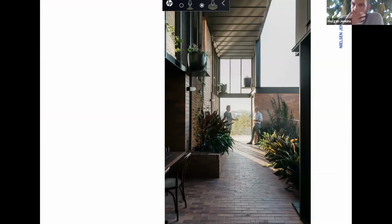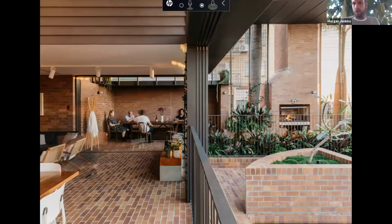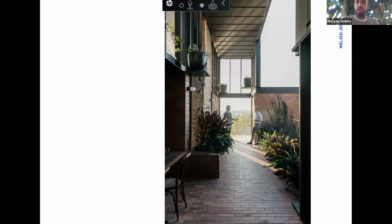From a material sense, we really tried to play with that thing that when you're on the ground, you know it, and when you're elevated, you know it. So by the time you get to the back of this arbor element, when you get onto the deck, you're about 4.5 or 5 meters out of the ground.